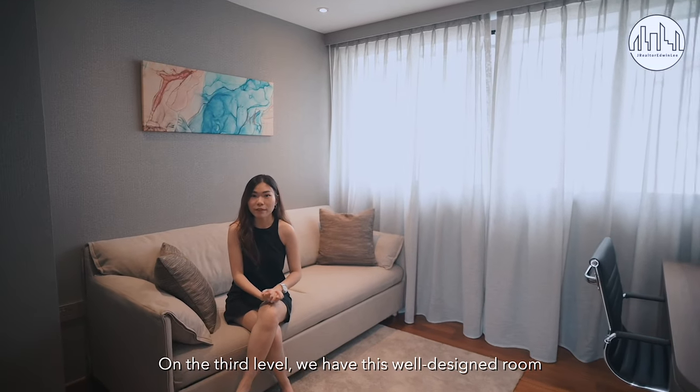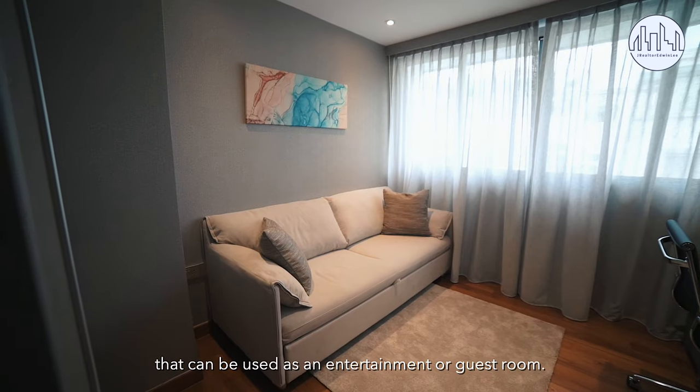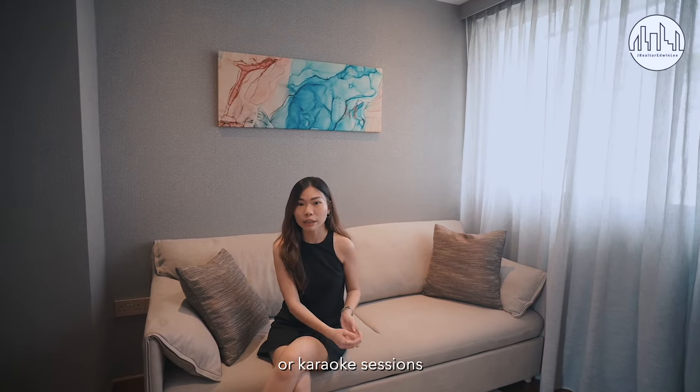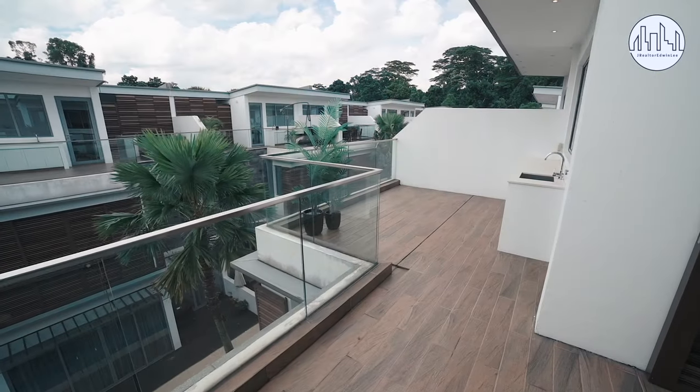On the third level, we have this well-designed room that can be used as an entertainment or guest room. When guests are over, they have the options of either having mahjong sessions or karaoke sessions, or they can even head out to the roof terrace for outdoor activities.